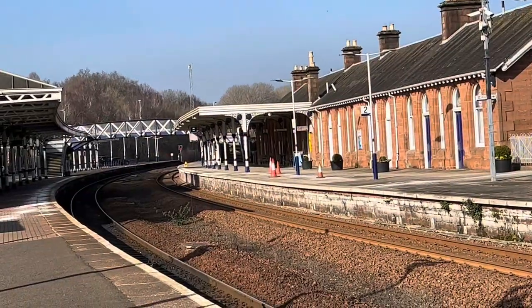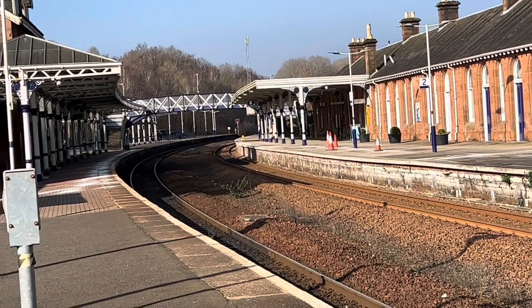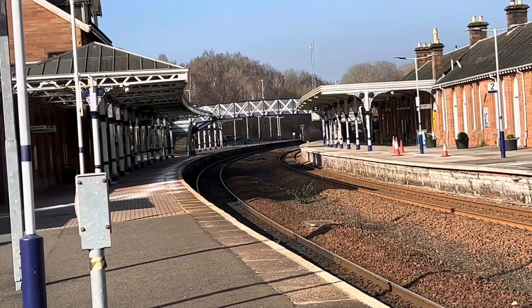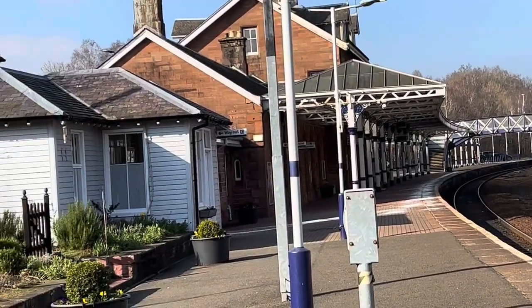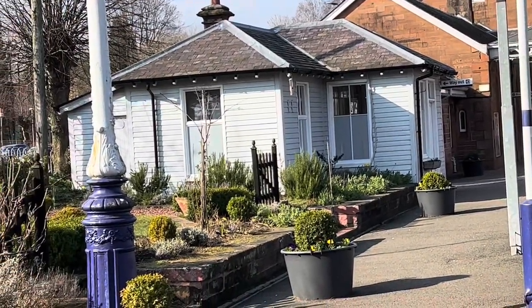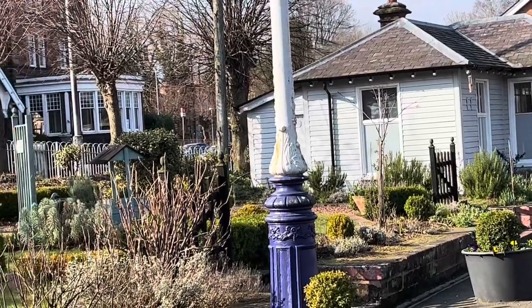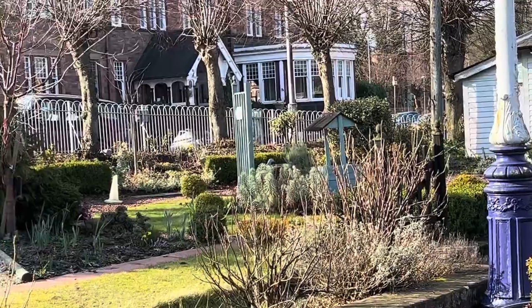I've really enjoyed my visit to Dumfries Station today. This is my first visit here. Beautiful station, very well maintained, lovely grounds, beautiful plants, lovely gardens and lovely tubs. I have to say, they really have taken the effort to look after this station. It is beautiful, really lovely.